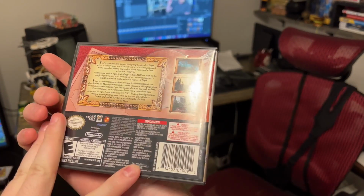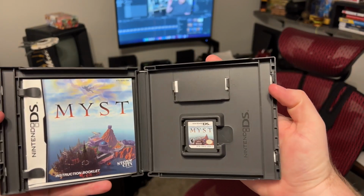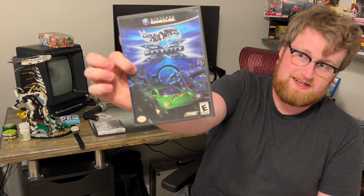I played this on a computer when I was a kid, and for whatever reason, our computer did not like to run it. My parents had a copy of it on the computer, and I remember trying it and couldn't really get into it. Hopefully playing it on the DS might make it a little easier for me to get into. We'll see. Also at the Grid, I picked up a copy of Hot Wheels Velocity X.